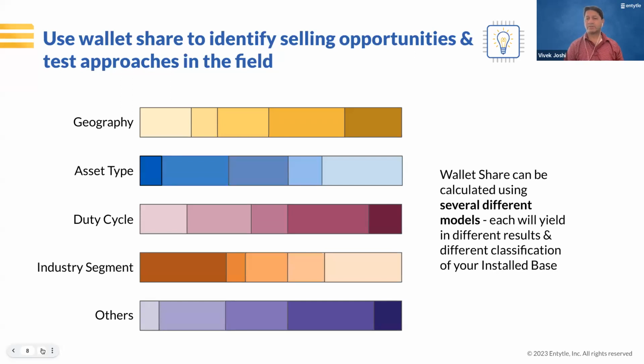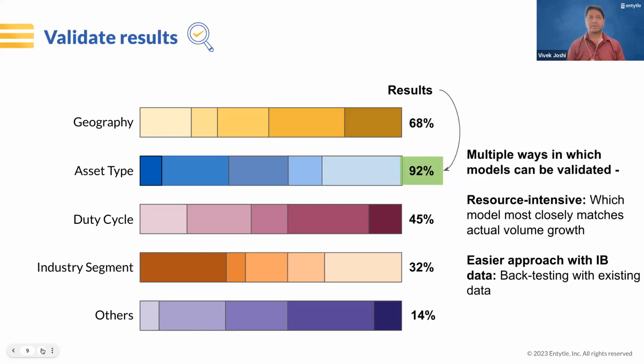And we were able to kind of start looking at different ways to test out these different models and kind of make sense of them and start doing it. We got some results, as you can expect. In some cases, we had high wallet share, some cases low wallet share. But the intent was to say, can we go figure out how these things would work?